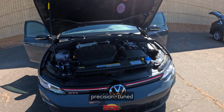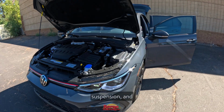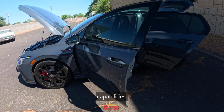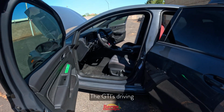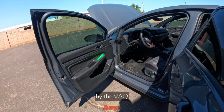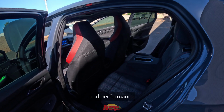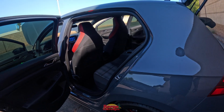The precision-tuned chassis, sport suspension, and front-wheel drive setup allow for razor-sharp handling and thrilling cornering capabilities. The GTI's driving dynamics are further enhanced by the VAQ limited slip differential, ensuring exceptional grip and performance during spirited drives.